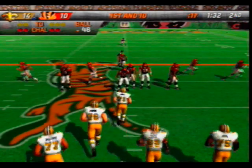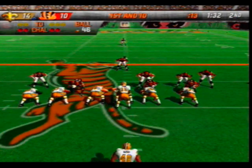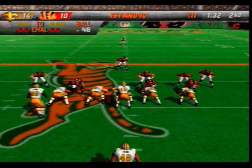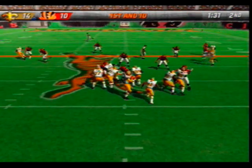First and 10. Cincinnati comes out in their nickel package. Let's go, D. Let's go. Pass play here on first down.